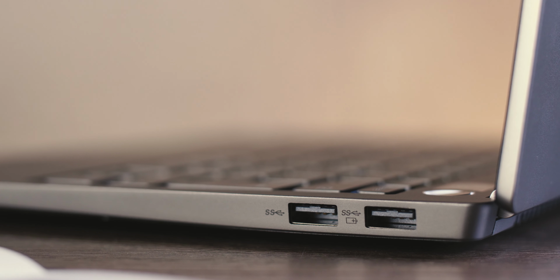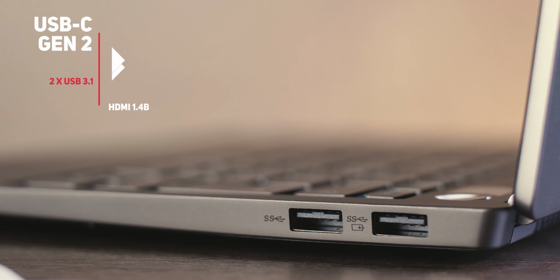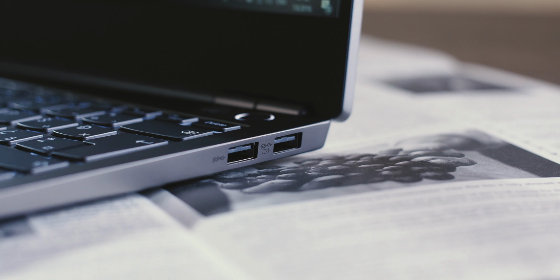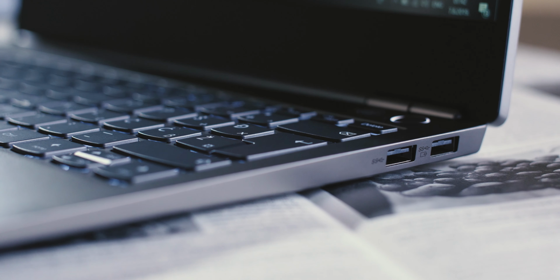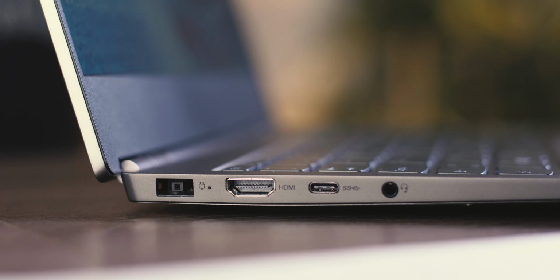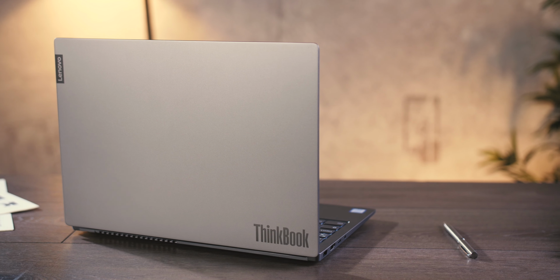In terms of connectivity, Lenovo ThinkBook 13s offers two high-speed USB 3.1 first-gen ports, which have a transfer rate of 5 gigabits per second. These USB ports are classic Type-A connectors that are located on the right side of the device. On the left side of the device, we find the USB Type-C connection that uses a USB 3.1 Gen 2 standard for transferring at speeds of 10 gigabits per second.